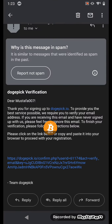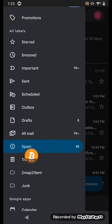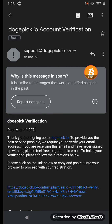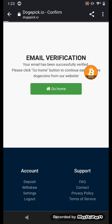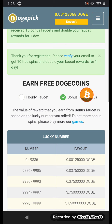Now you can see it shows up in spam. You go to your Gmail, go to spam, and the first one is this one. You can just click it, confirm it, and go to home to verify, and you can see you have 10 times bonus. You click the bonus.